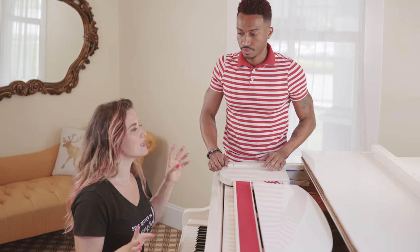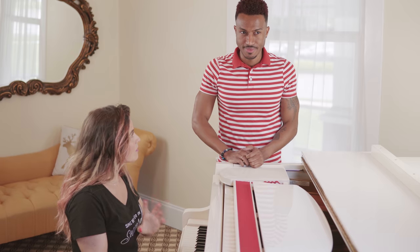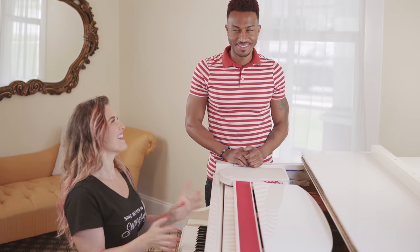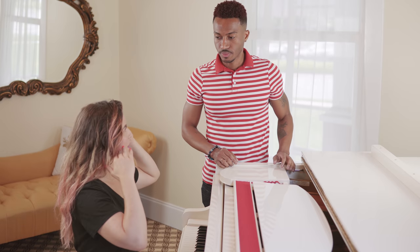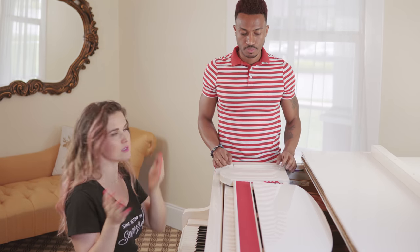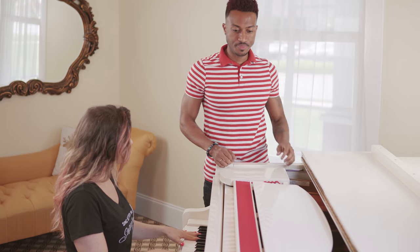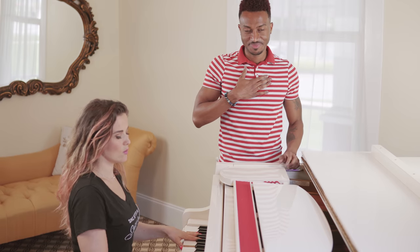So let's give them an example of what something wrong sounds like. Okay. And then we can stop, regroup, and then do it right one more time, okay? And if you could, point to where you're feeling the resonance for them, wherever it changes. All right, here we go. We'll start on the D again. Same exercise. One, two, here we go.